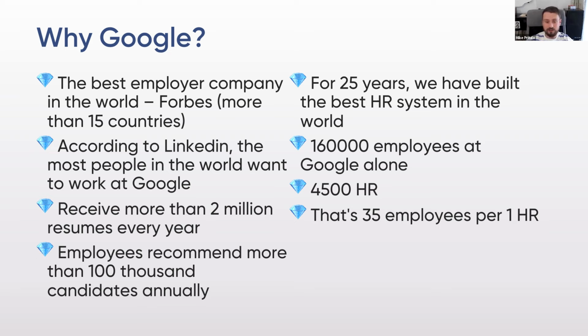According to LinkedIn, Google is the company most people in the world want to work for. They see it all from the inside too. What people respond to, what they're interested in. That is, Google is the company that attracts the most interest as an employer.